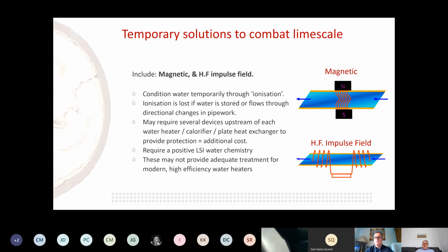There are a couple of other things that those particular products don't like, and that's turbulence. If you've got a convoluted route through a water heater, for example, or maybe through a pump set, that can undo that effect. And there's also something called LSI, which is Langelier Saturation Index. All of those products rely on positive LSI to function.